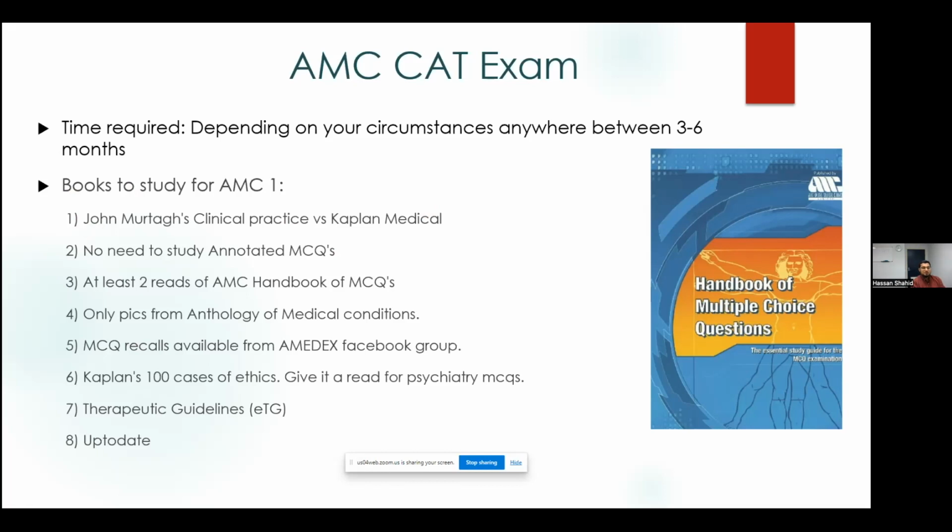It's a bit long, isn't it? It's a book that is 1,600 pages long, and it's really difficult to retain all that information. And at times things merge in one another, and it's difficult to recall. I started reading through John Murtagh, but I just couldn't go through it. Even after a couple of chapters, I thought probably whatever I was reading, I was forgetting.